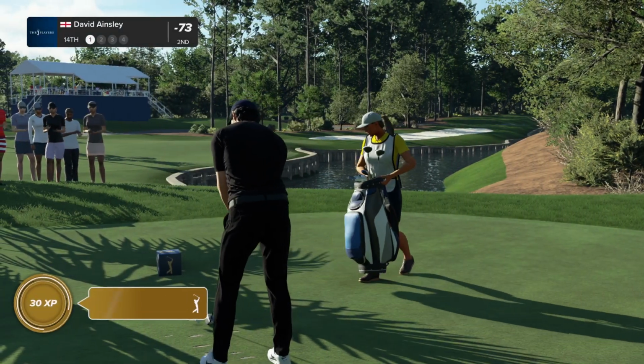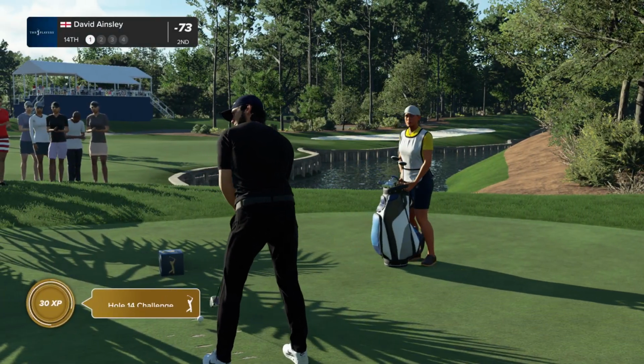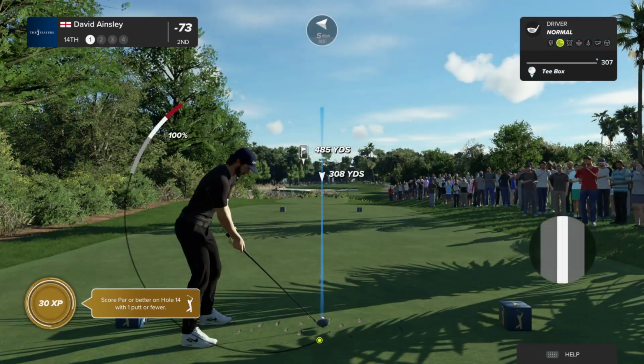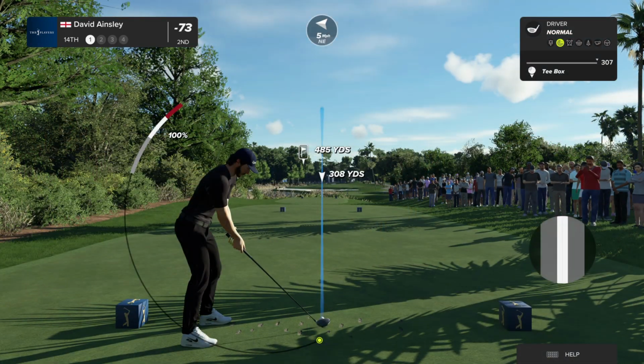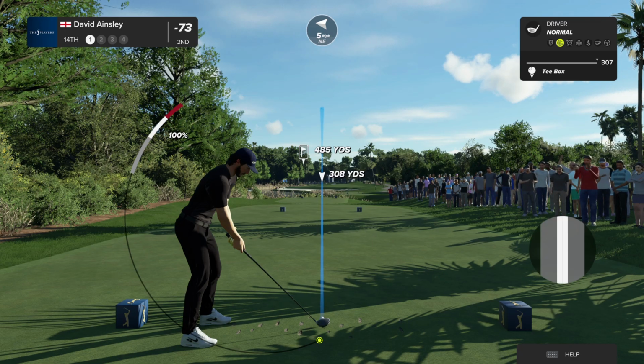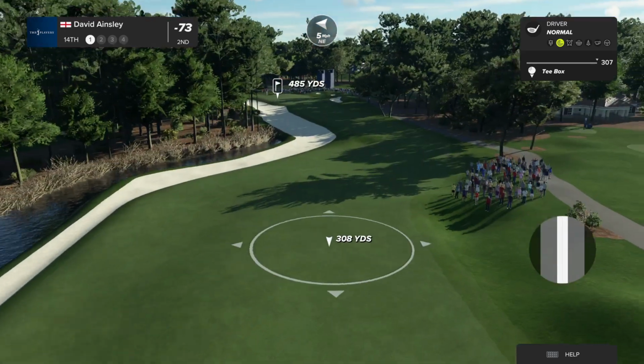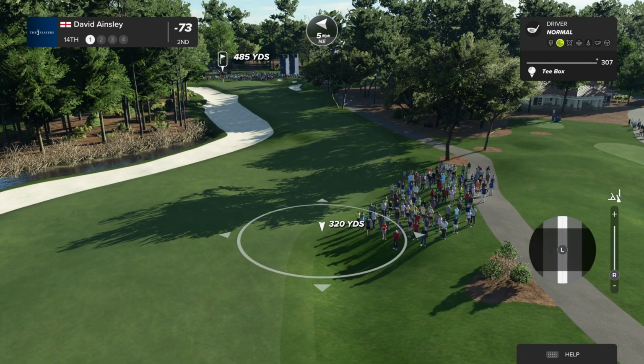And now we find ourselves with a par 4 here. If you hit it down the left-hand side, the golf ball will chase a long way, but you'll be blocked out by some trees. You hit it out to the right, you're going to be on top of a mound, but you'll have a really good idea of what's in front of you.